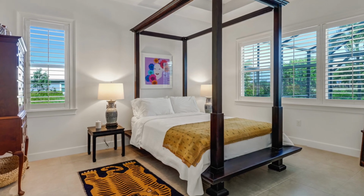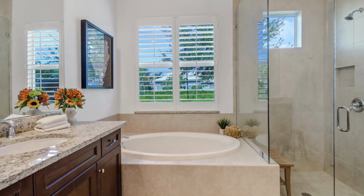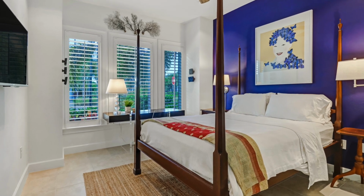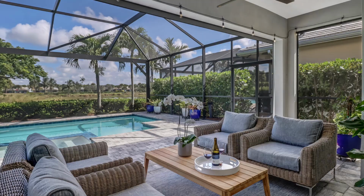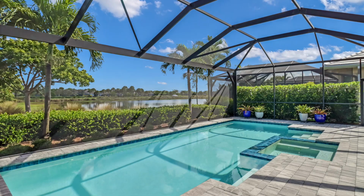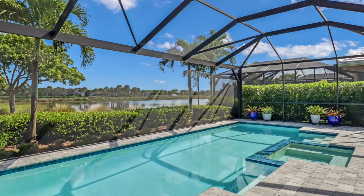The floor plan is open and spacious, and it shows like a model home. It's situated on a corner lot that is very private and also offers a lake view. The outdoor space offers an outdoor kitchen, outdoor living area, and a large lanai to enjoy the Florida weather.